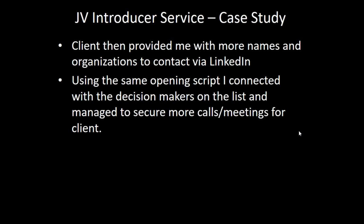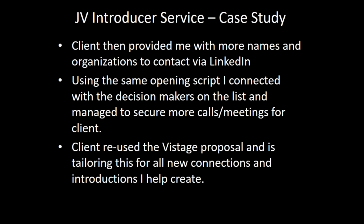So I use the same script to connect them with other decision makers with the list that they've given me. Okay. Now the client reused the Vistage proposal. So the proposal that they originally created for Vistage, I said to them, look, reuse the proposal and tailor it for all new connections and introductions that I helped create. So any new introductions that I helped create, send out the same Vistage proposal.